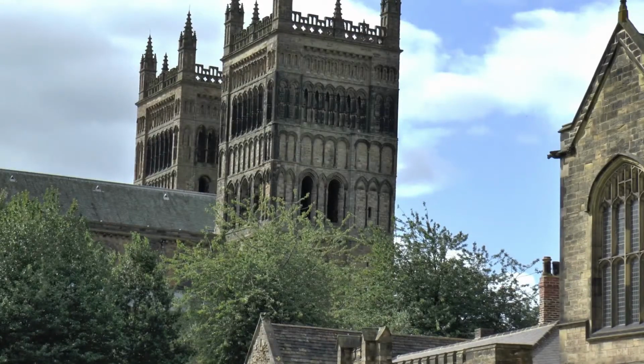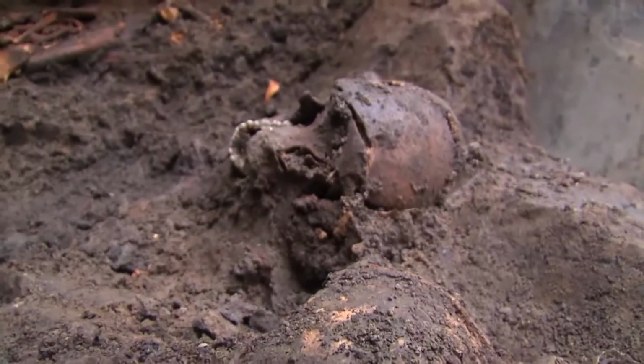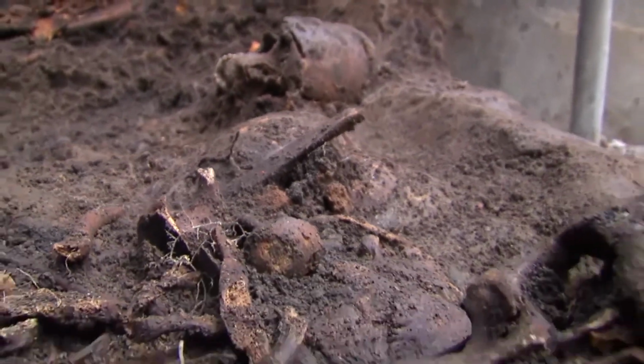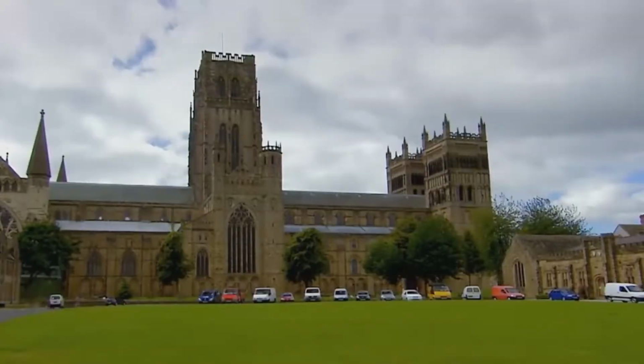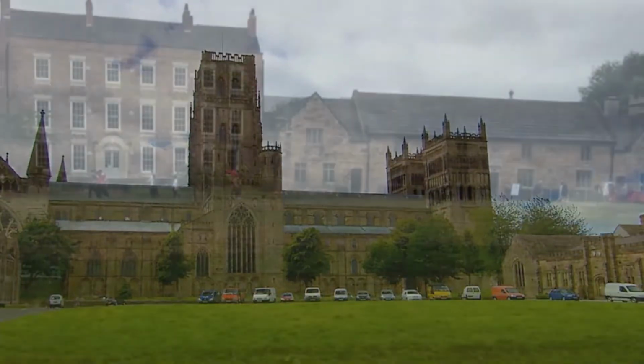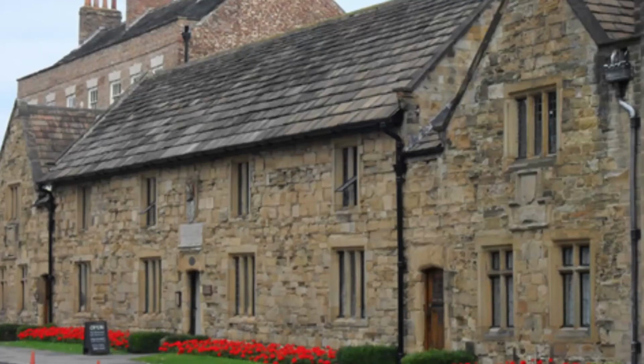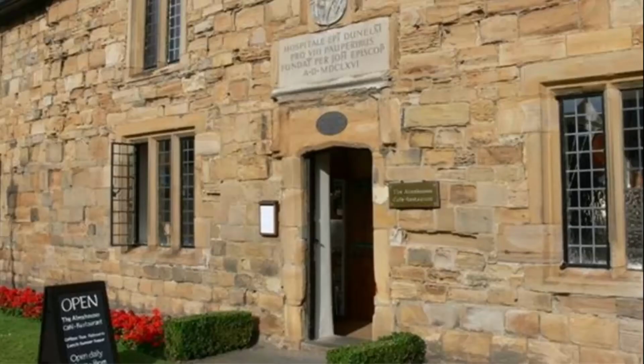In 2013, 2 mass graves of soldiers were found during the building work on the Palace Green Library. Several parts of the cathedral have been used in TV series, as well as 2 of the Harry Potter films. If visitors require refreshment before entering the cathedral, they can visit the Cafe on the Green, which is opposite the cathedral and used to be an almshouse. This was to give the paupers a place to live.